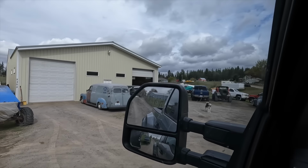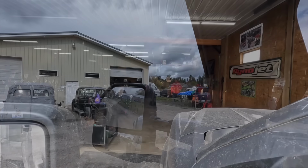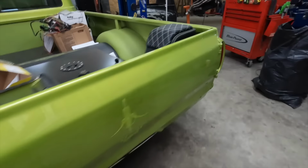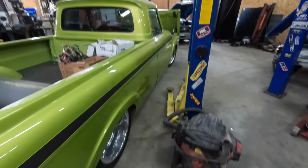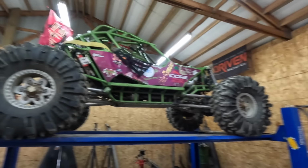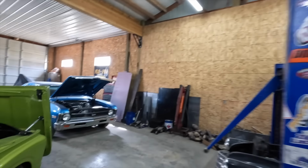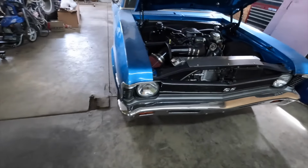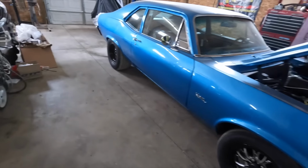All right, let's go see if this truck makes any power. All right, dang, he's got all kinds of cool stuff today. Chad's got all kinds of stuff going on out here. Unibody Ford that's like fully built, rock bouncer, chassis buggy, all kinds of cool stuff. That thing's rad. LS powered Nova. Big old tires under it. All right, enough screwing around. Let's run this truck on the dyno.